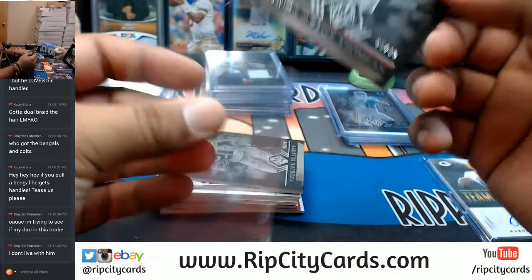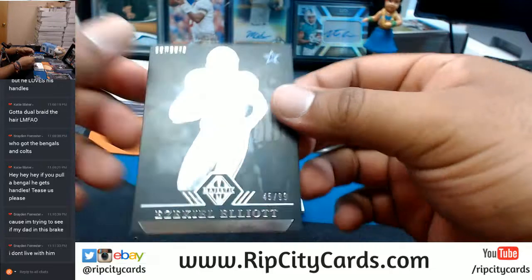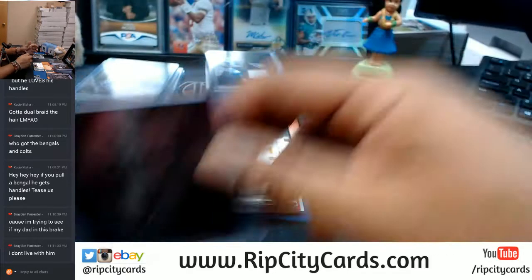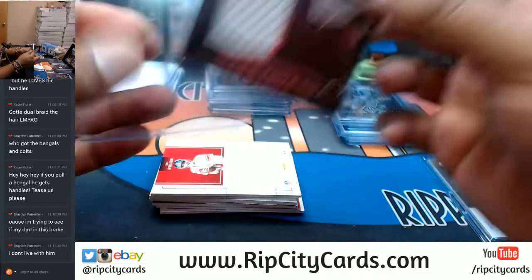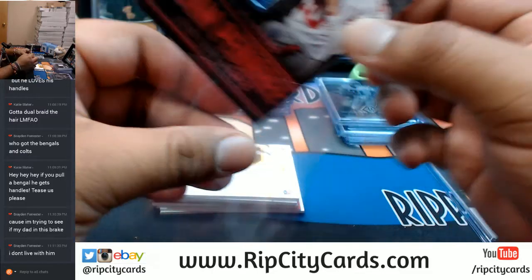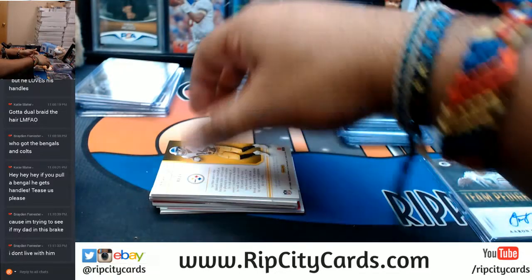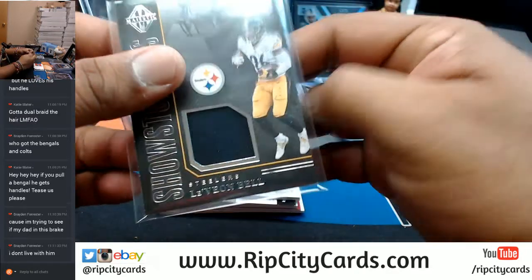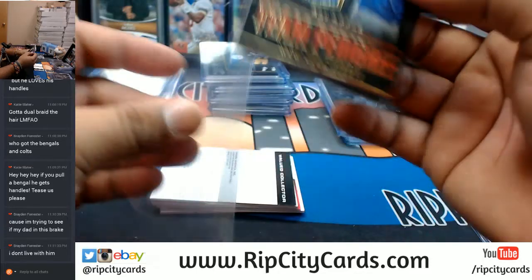Demaryius Thomas /99 for the Broncos. Ezekiel Elliott /99 for the Cowboys. For the Saints, Mark Ingram with a patch /125. Eli Manning /50 for the Giants. For the Steelers, Le'Veon Bell /75 with a patch. Eli Apple, two color patch /25.